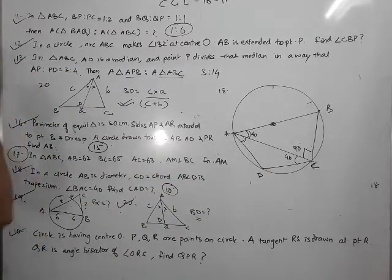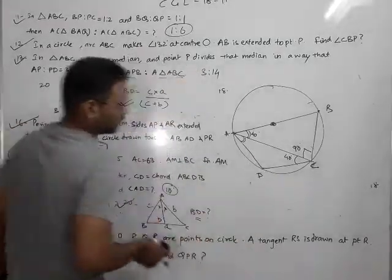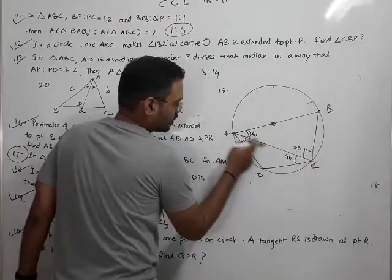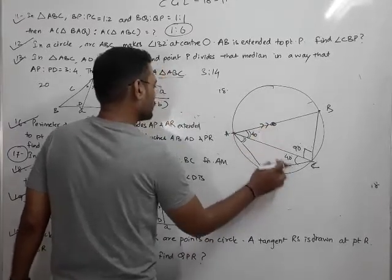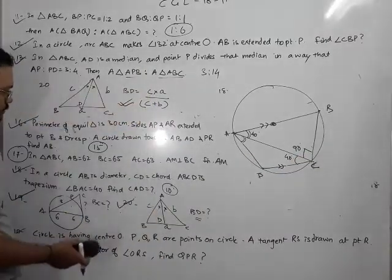Okay, so question number 17 is remaining. Okay, let's do 17th also. Understood? No rocket science. Only the diameter is making 90 degrees. 40 is already given. These two are parallel because of being a trapezium, so this is 40 and this becomes 40, my alternate angles.